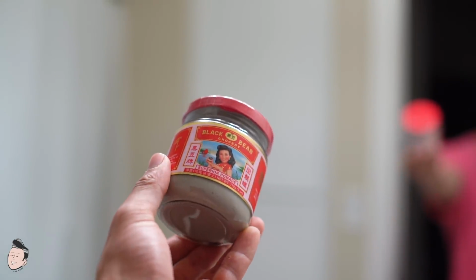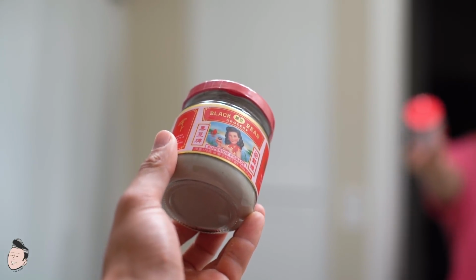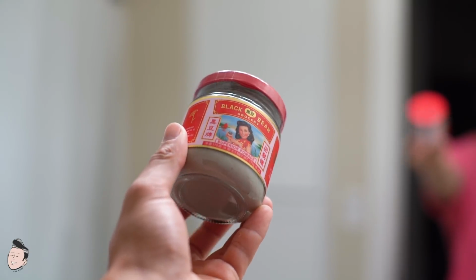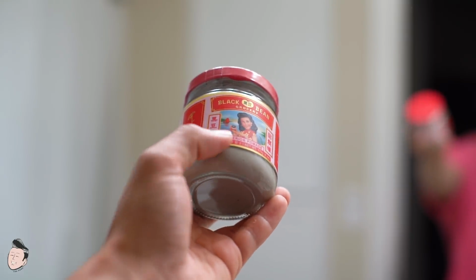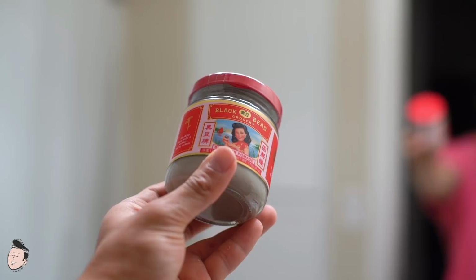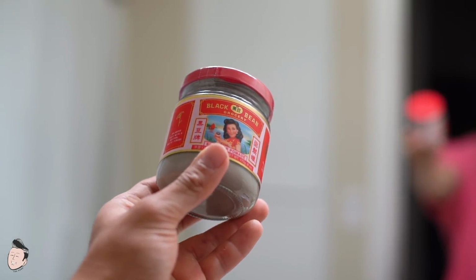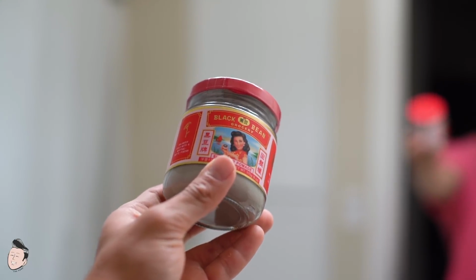So, Asian traditional product design can seem a little sloppy at times, a little haphazard, and littered with grammatical errors, spelling errors. But there is an intricate beauty to it. And in this product, we want to reference Lee Kum Kee's oyster sauce, their high-end, flagship oyster sauce, which has probably one of the most intricate labels on the market, period.